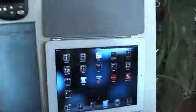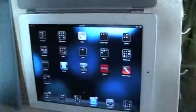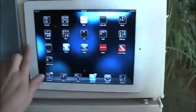And how secure is it? Well, check it out. Oop. Bring that home screen back. There you go. I am opening and closing this door, and that sucker's not moving. See that? There's 21 magnets in that smart cover. There's 10 in the iPad itself.